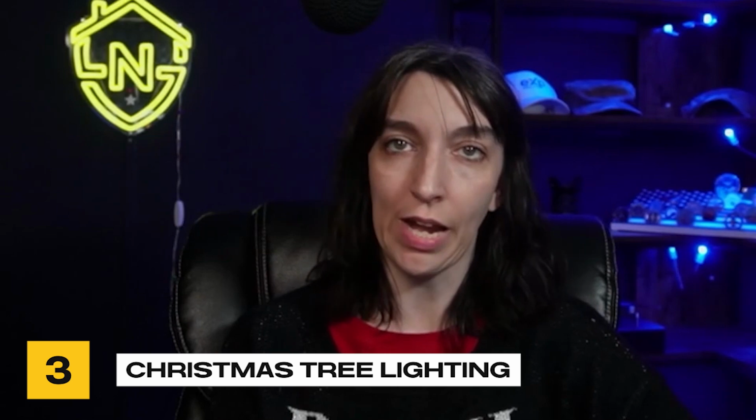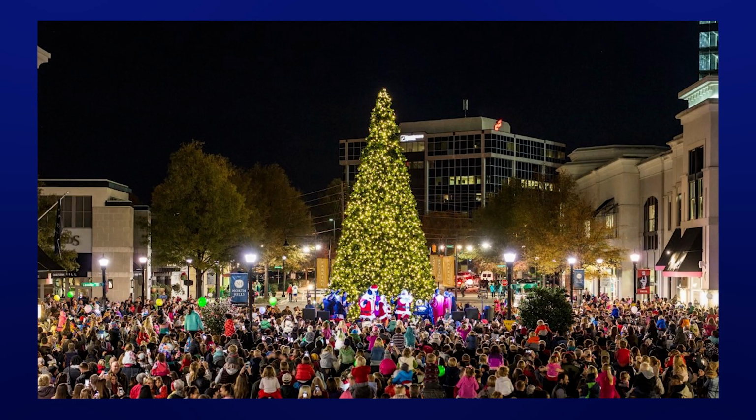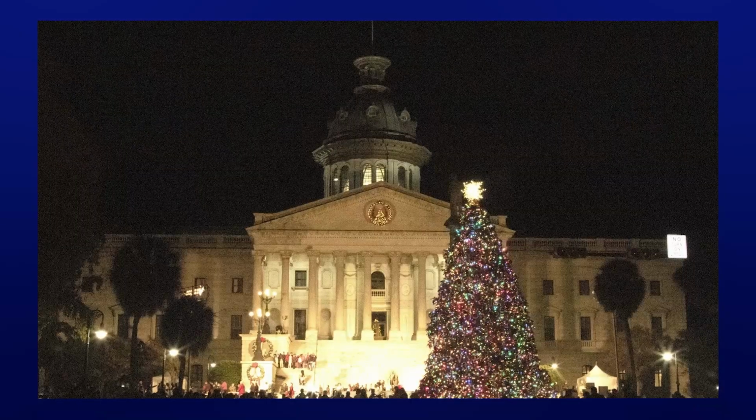So the next thing on my list are Christmas tree lightings. So pretty much every town in and around the Midlands, including on base, will have its own tree lighting ceremony. So I'd be remiss not to mention the biggest and most important one, and that is the Governor's Carol lighting. Now this is, of course, of the state Christmas tree, like the official state of South Carolina Christmas tree. It is an entire program with musical performances, as well as the governor's seasonal message. So I will have that, of course, with everything else linked down below.